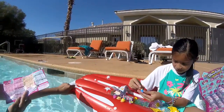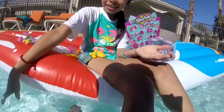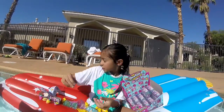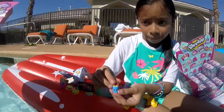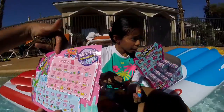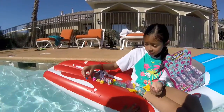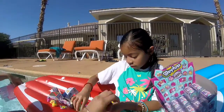Let me see. Looks like this. There you go. Oh, I got it. Her name is Baguette. Right there. She looks like... Baguette Cabet. Right there. Baguette Baguette. And she's coming. So guys, what else? You have another one to open, Natalie? I think that one right there. You got any more? Here, put them right here.